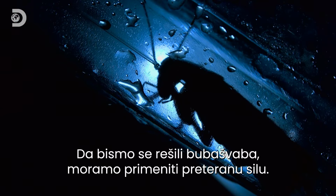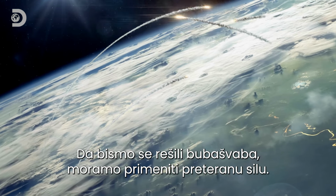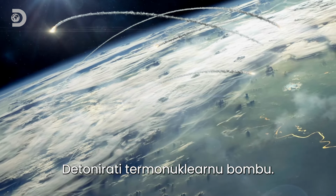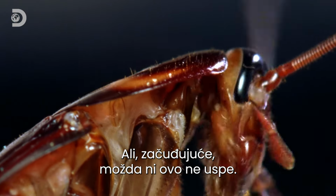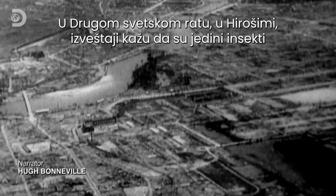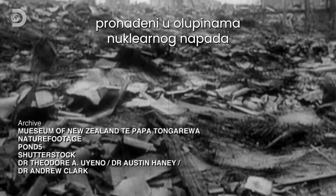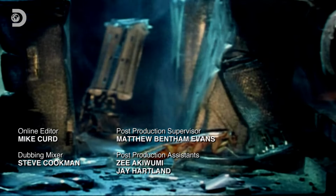So to get rid of the roaches, we may have to deploy what some may term as excessive force. Maybe detonate the odd thermonuclear device. But incredibly, even this might not work. In World War II, in the Japanese city of Hiroshima, reports say the only insect found in the wreckage of the nuclear strike were cockroaches.